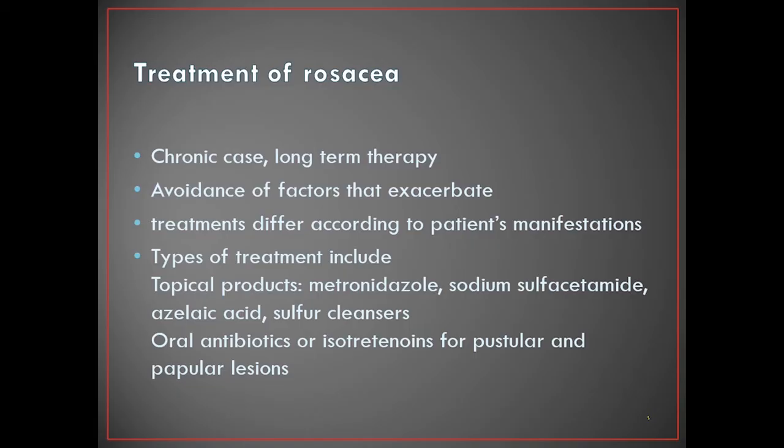What if the patient has papules and pustules in a papulopustular stage? We use some topical products for acne, like sulfur cleansers or azelaic acid, or erythromycin topical antibiotic. When we use erythromycin here, we don't use it as an antibiotic but as an anti-inflammatory.